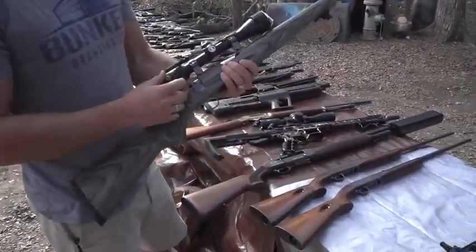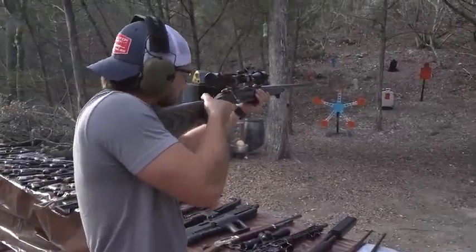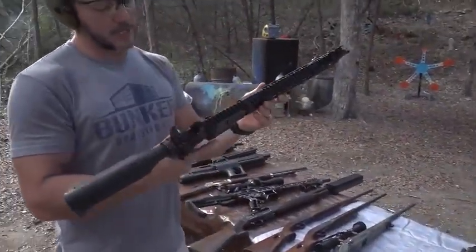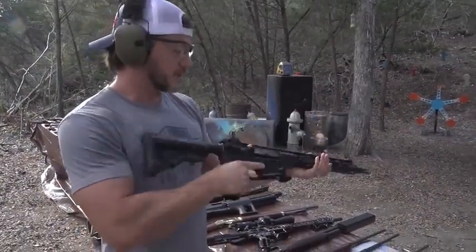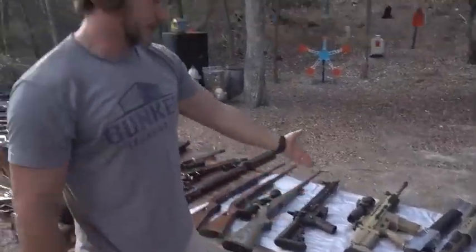This is a Ruger chambered in 17 HMR. This is the Ruger all-weather. I can't see through the scope, but tiny, fast-moving little round. This is the new gun, Christmas gun, and it is from Sons of Liberty, and it's just a 5.56, good quality AR. Love it. This one needs no introduction.